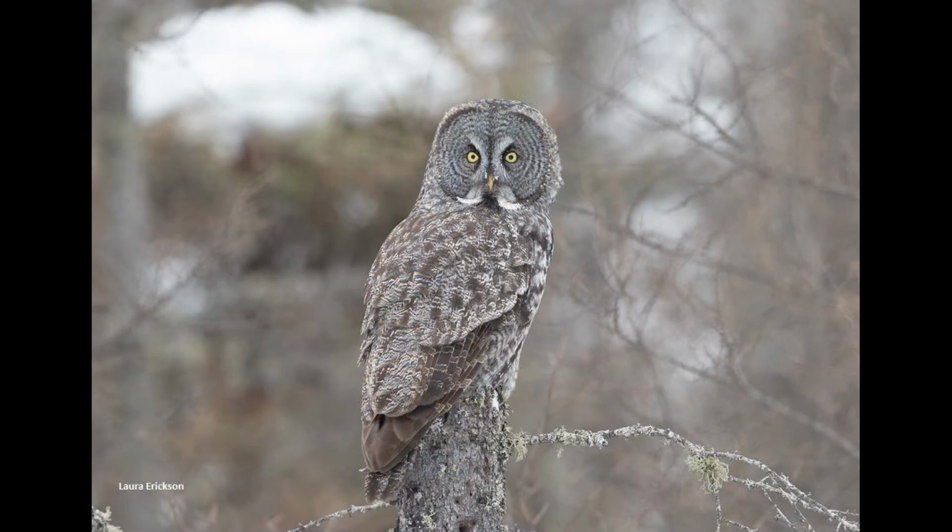The great gray. One of everybody's favorite owls. The great gray is definitely an owl of the North Woods. This is the largest owl that we have in North America. It's almost the size of a small golden retriever. It's about 33, 36 inches tall. Matter of fact, it's the tallest owl in the world. I don't think it's quite the largest, but it's definitely the tallest.